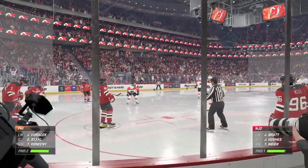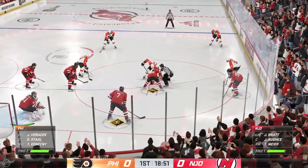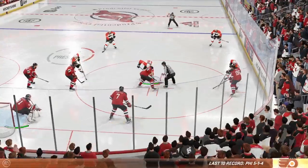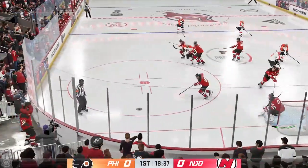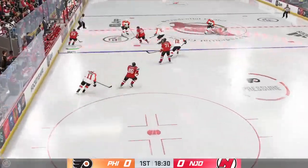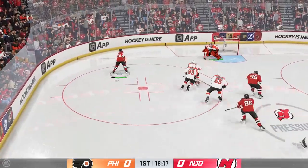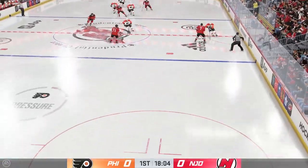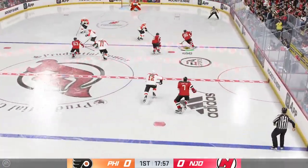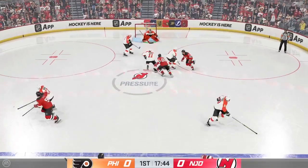We're still in the early stages of this period. Still looking for our first goal. Stahl's got it, and they'll go on the attack here in the offensive zone. Way too much congestion blocks that. The Devils are on the attack. Sends the feed in front. Great defensive play to pick off the pass. Knocked away with the stick by Hamilton. And a stick in the lane ends that threat.